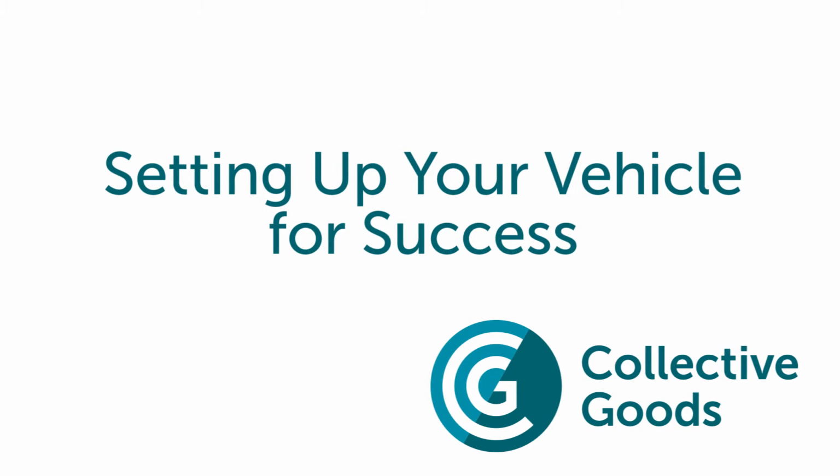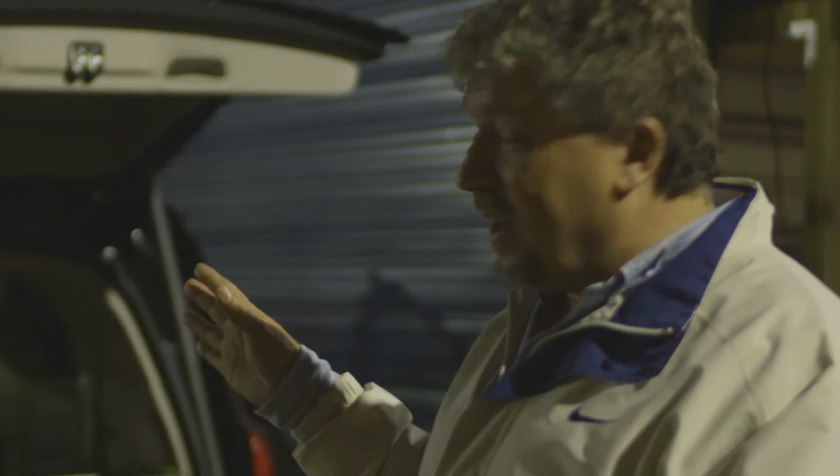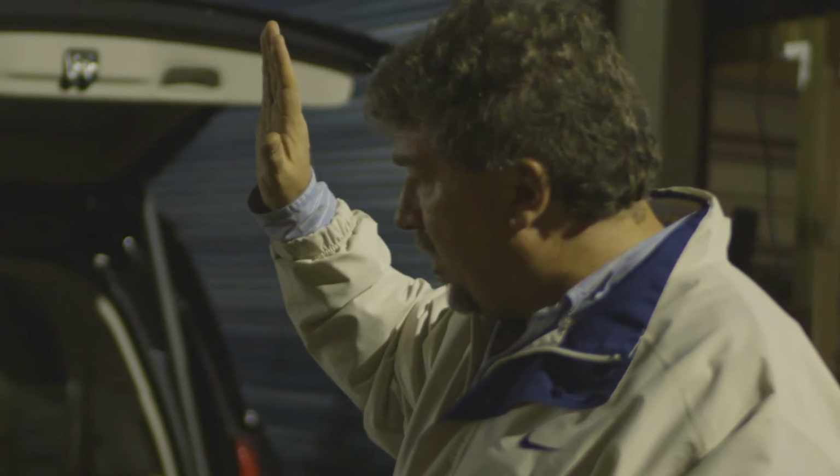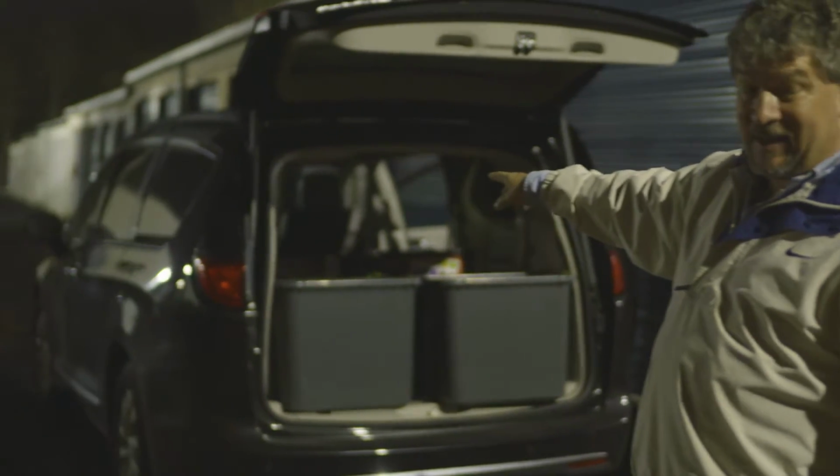Setting up the vehicle is very, very important. This is a Chrysler Pacifica. What I love about this is the stow and go. I can take all the seats and put them down into the floor. Believe it or not, I can get 18, I actually can get 19 tubs into the back of that van.